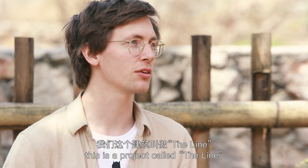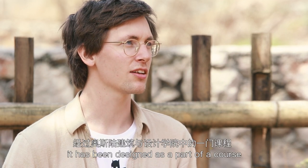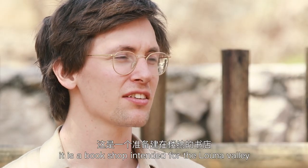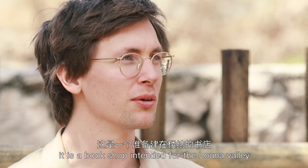This is a project called The Line. It has been developed as part of a course at the Oslo School of Architecture and Design. It is a bookshop intended for the Louna Valley.